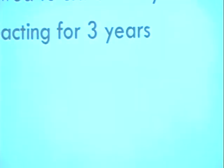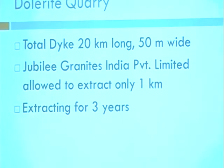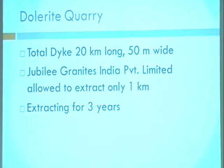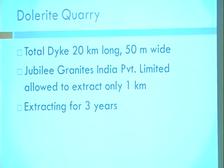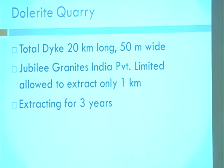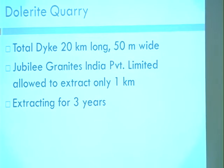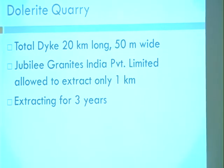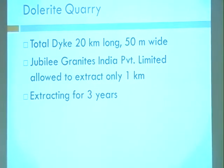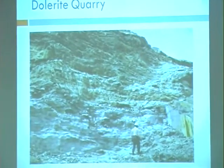So we were taken to a dolerite quarry, and where we were, the total dike was about 20 kilometers long and 50 meters wide. The company that gave us the tour was the Jubilee Granite India Private Limited, and they were only allowed to extract about 1 kilometer. They have currently been extracting for 3 years now. This is just a picture of where we were.